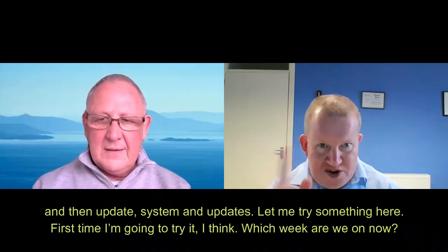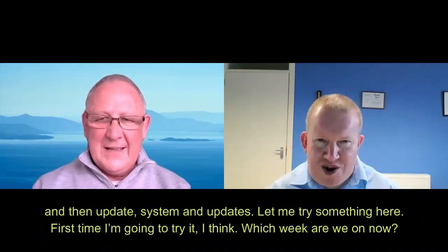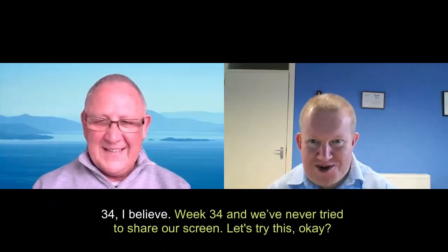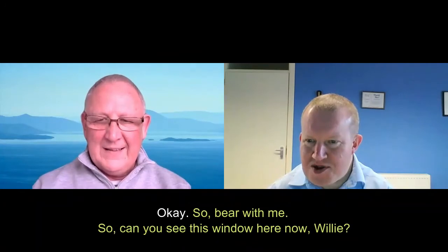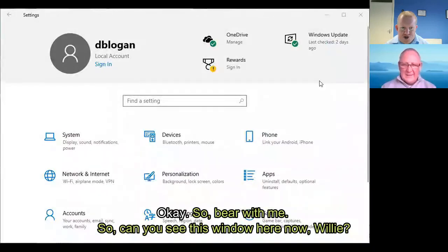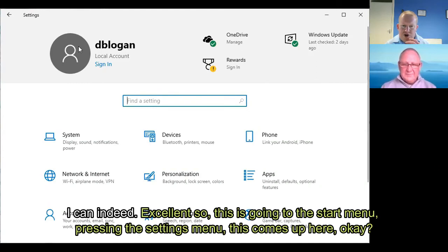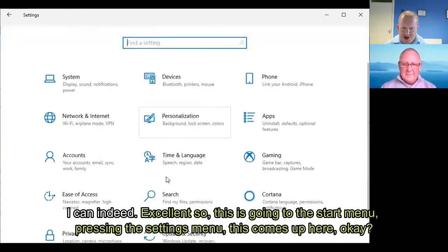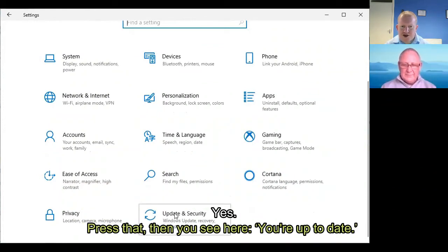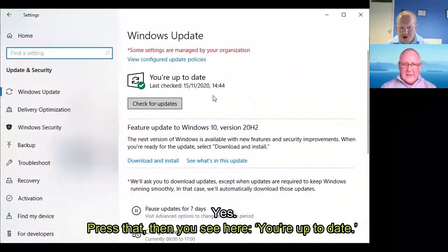Let me try something here. First time we're going to try it. Which week are we on now? 34, I believe. Week 34, and we've never tried to share our screen. Let's try this. So can you see this window here now, Willie? I can indeed. Excellent. So this is going to the start menu and pressing the settings menu. This comes up here. Okay, so what I want to do is go to update and security. Press that. Then you see here, you're up to date.